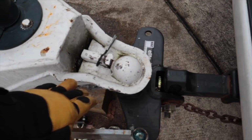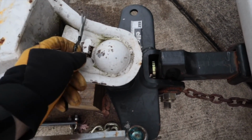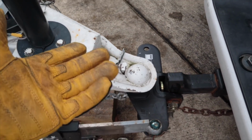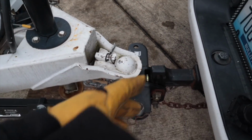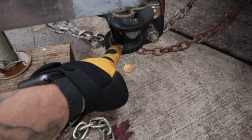So now that I've got the trailer actually down on the ball, and I've got the lockdown in place, and I've got the cotter pin in, now what I'm going to do is raise the trailer back up to relieve some of the pressure on the suspension of the truck so that I can take my weight distribution bars and put those up into my main hitch.